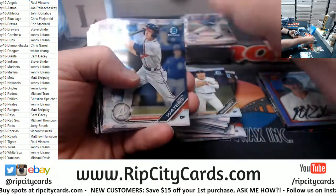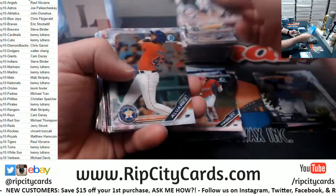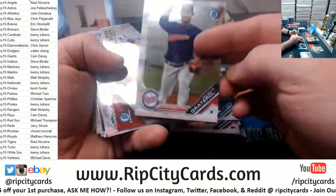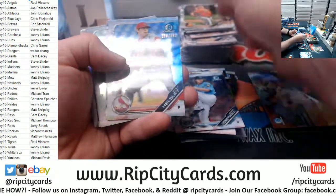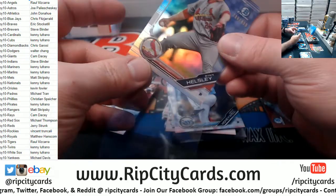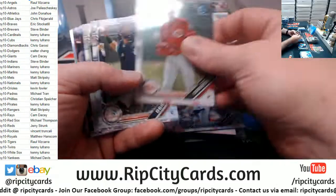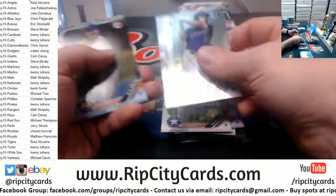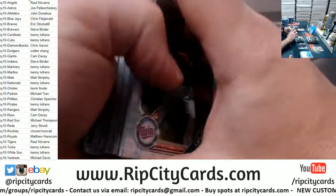A Friendly Perez Atomic. And see, this is just weird that some of these things are flipped around. I don't know. It's just odd. A Helsley Refractor for the Cardinals. That's why I'm gonna do Jumbo 8. I'm gonna hit something massive. I'm gonna drop the mic and leave.